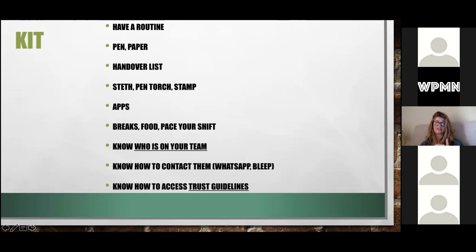So first up, kit list. Whenever you go camping, go on holiday, go into war, it's always good to have a list of the kit that you need, because then you feel organized and you feel in control, and also you're not underprepared. So the kit that I put down: have a routine.